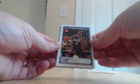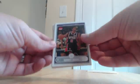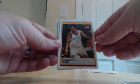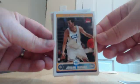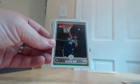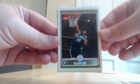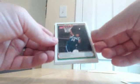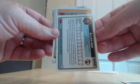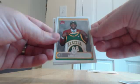Okay, we have a rookie of Quincy Douby for the Kings. Rookie of Jordan Farmar for the Lakers. Guess he didn't last too long in the league. We have a rookie of Allen Ray for the Celtics, not Ray Allen, Allen Ray. We have a rookie for the Thunder, Shaun Livingston.